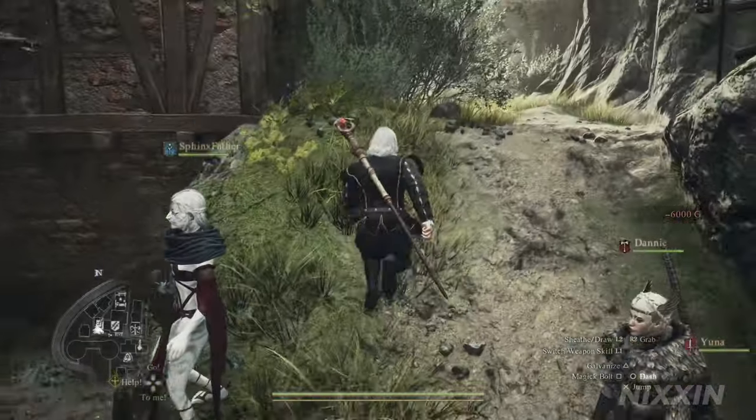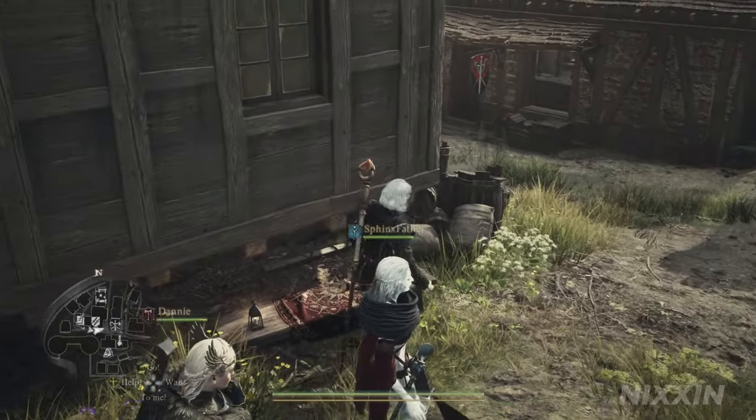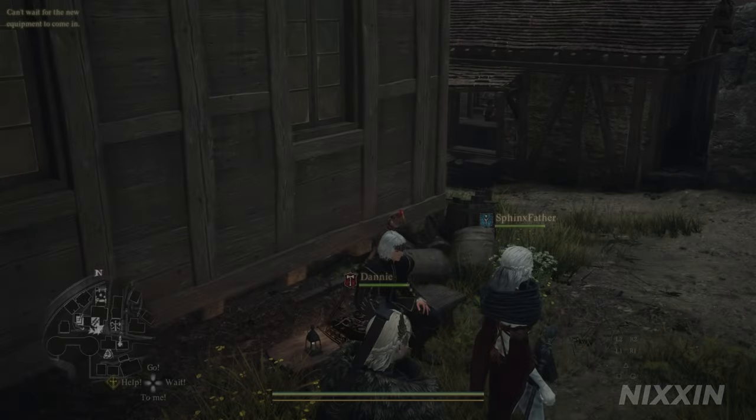It will take some time, so let's just head over here. And there's a bench for us to wait for time to pass. Press doze off 4 times, which will pass a full day for us.